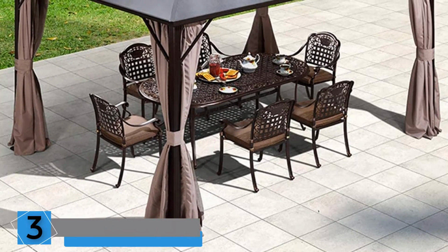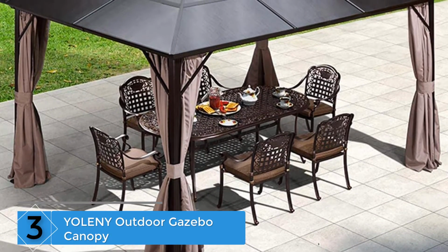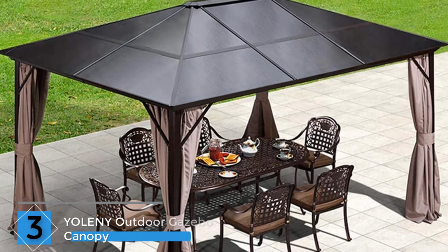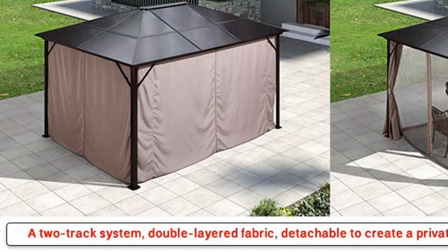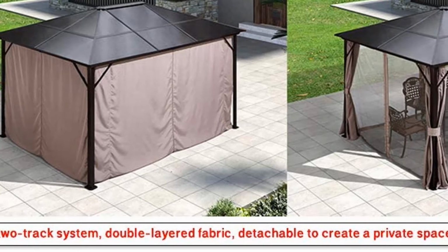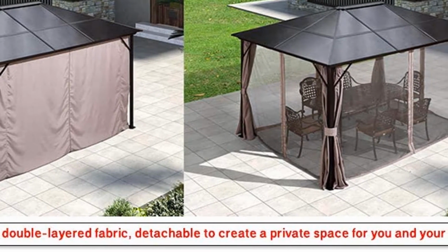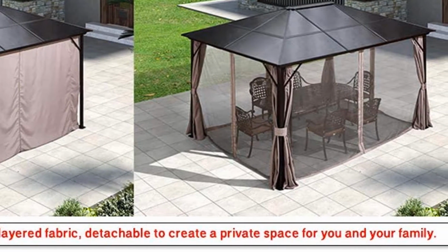At number 3, YOLENY Outdoor Gazebo Canopy. This gazebo canopy for outdoor offers enough space, so you can enjoy a good time with your family. The frame of this garden tent also involves the construction of steel material. Moreover, the rust-proof and weather-resistant canopy makes it suitable for several outdoor occasions. The ground stakes help you install the gazebo strongly against any ground.